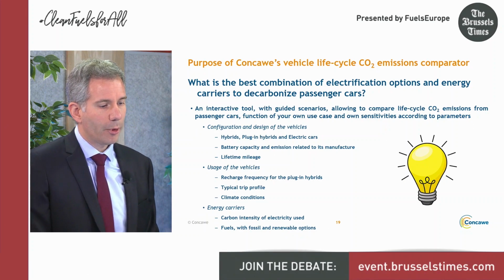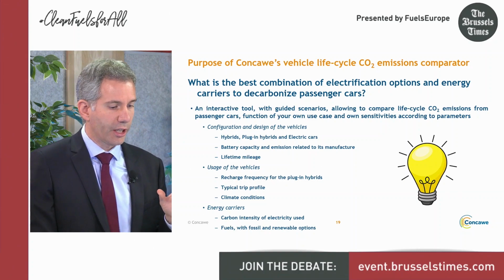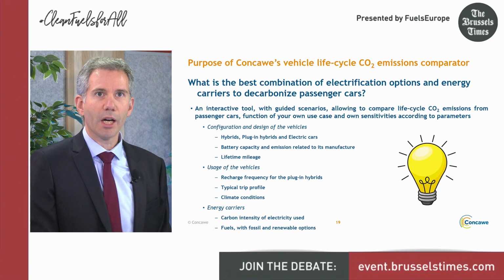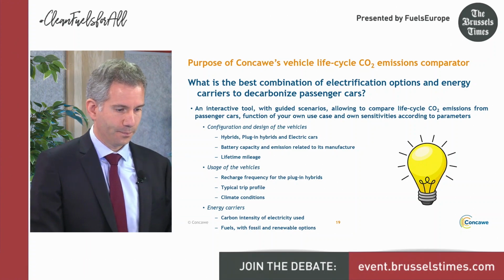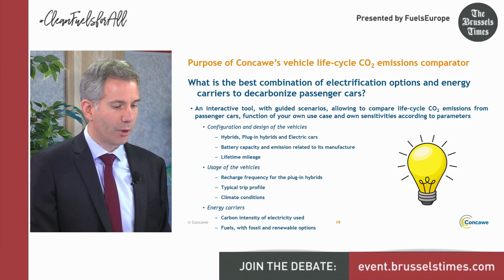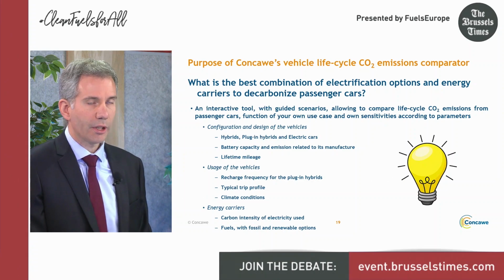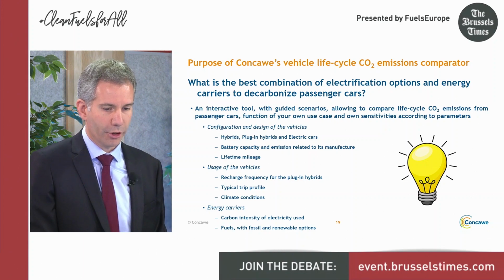The second set of parameters is related to the usage of your vehicle. You can define in our tool your typical trip profile, especially in terms of distance, the climate conditions in which you drive, and if you have a plug-in hybrid vehicle, the recharge frequency. Last but not least, the last set of parameters is related to the energy carriers, and you will be able to set the carbon intensity of the electricity used and the fuels, with fossil-based options and renewable-based options.